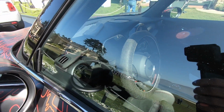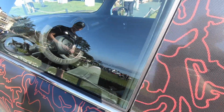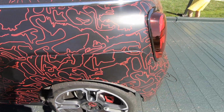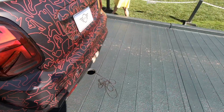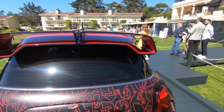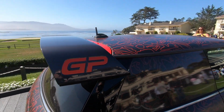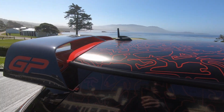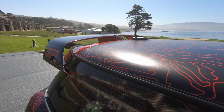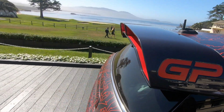And then again, you've got that really cool digital display. And to finish it off, how about that wing? This is the largest wing ever fitted to a Mini in production form. Let's assume it's quite functional.